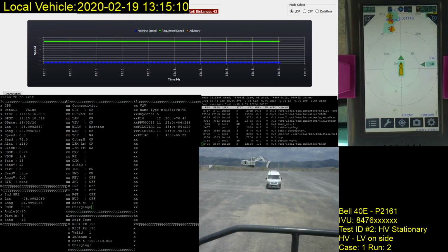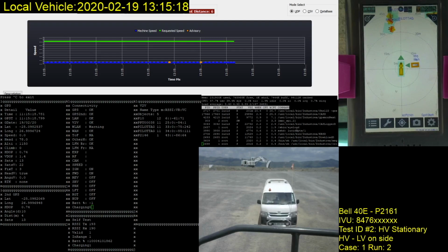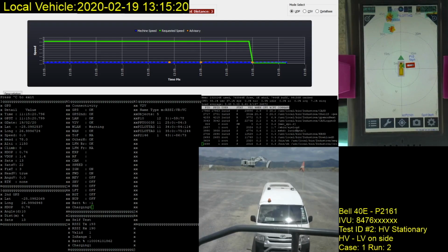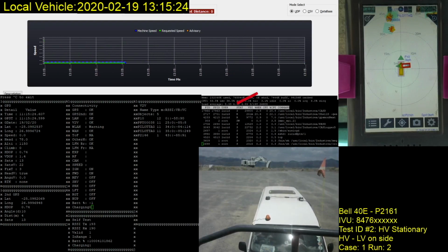The light vehicle is quickly approaching. The camera is focused on the screen from the perspective of the operator of the HV. As you can see, the LV approaches from the side and an alarm will eventually sound. At the bottom is a live video feed. The camera is pointed 90 degrees outside the vehicle, watching the LV approach.